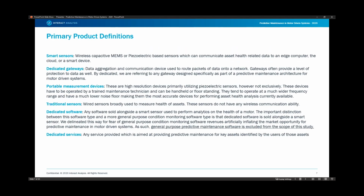As I said, I wanted to define these out a little bit more. The two I really want to focus on, again, smart sensors. I'll reiterate, they are wireless and they have a level of computability on the device itself. That's what differentiates them from traditional sensors, which are more the wired solutions that have been around in industry, especially in process industries, for a very long time.